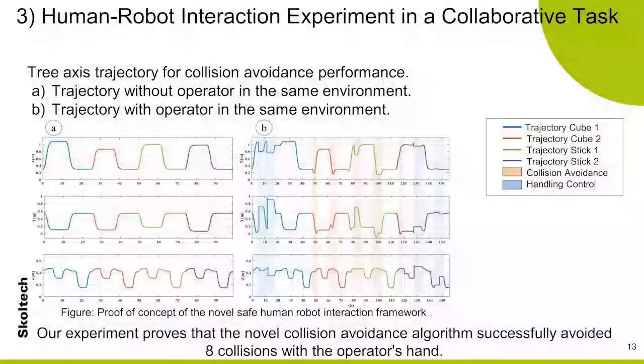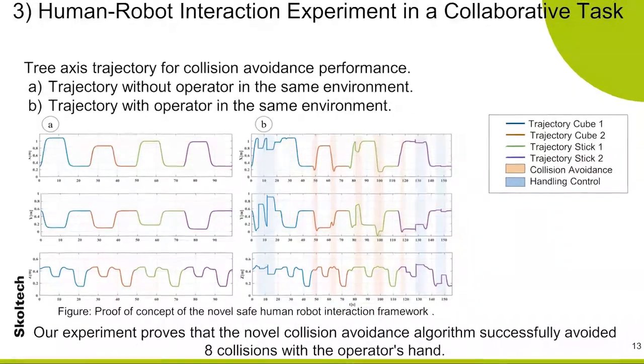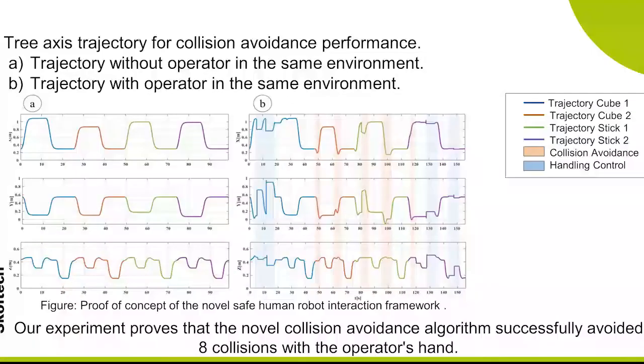Here, you can see the results of the experiment. In Figure A, there is the trajectory of the robot without an operator in the working area. In Figure B, there is the trajectory of the robot with an operator in the working area. It is visible how the trajectory changes when the operator works. Our experiment proves that the collision avoidance algorithm prevents 7 collisions with the operator's hand.